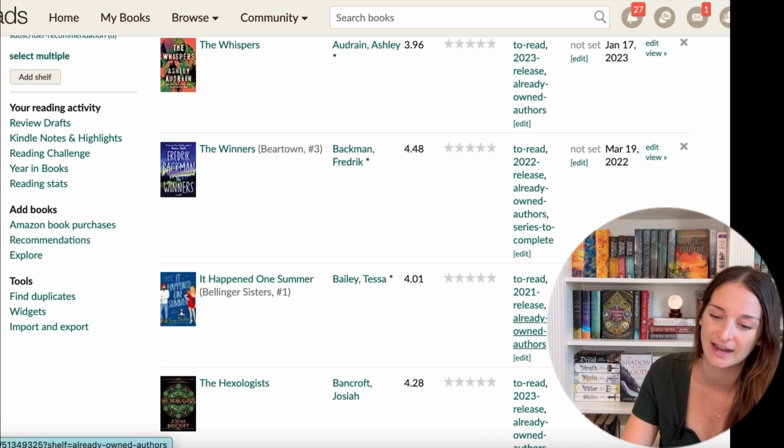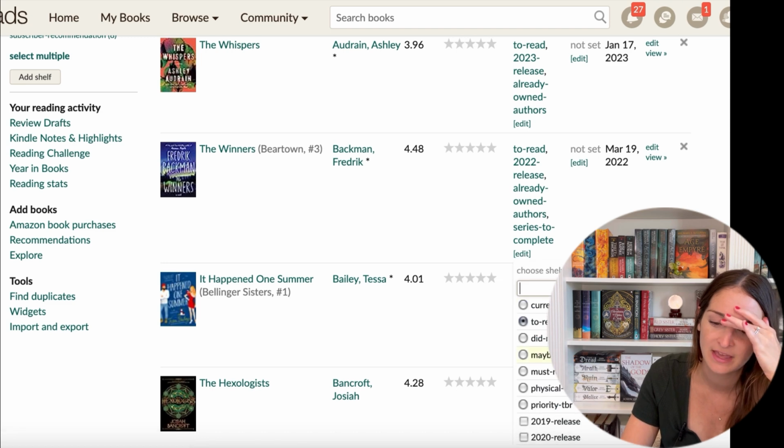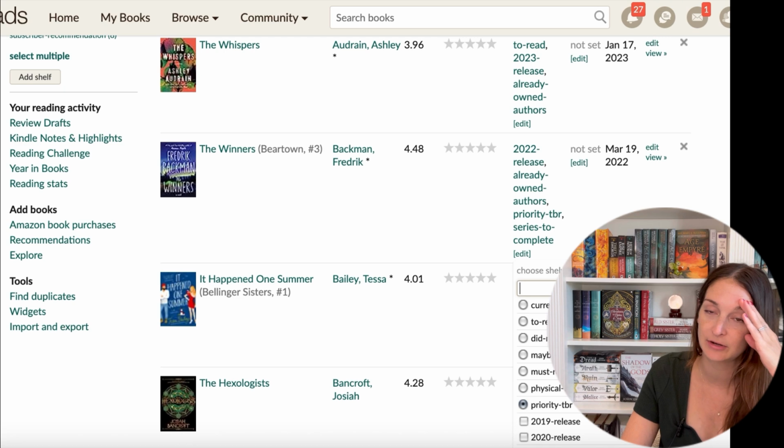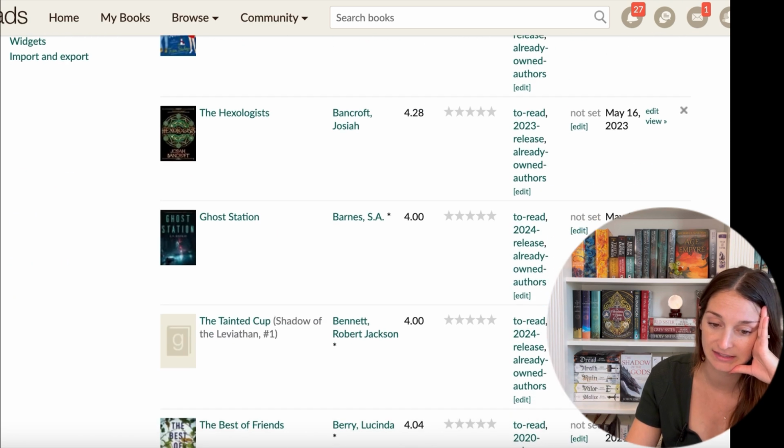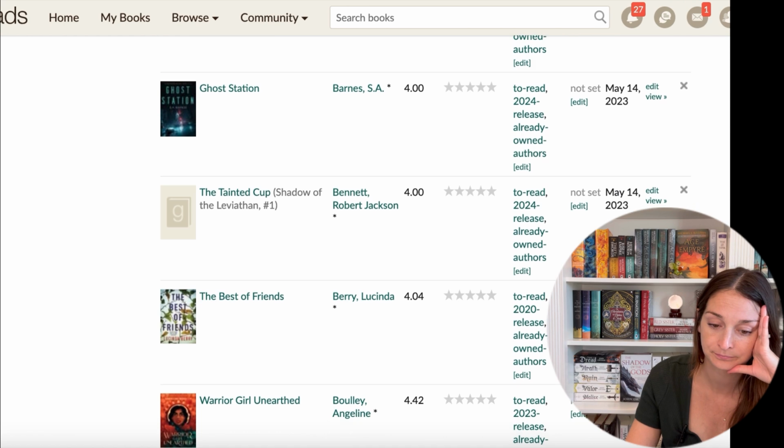Frederick Backman, The Winners. I feel like I have to add this one because it's the third book in the Beartown series, and Beartown is one of my favorite books of all time. I love that book so much, and I loved the second book as well. So I feel like I have to prioritize the third book in that series. So we'll definitely add that one.